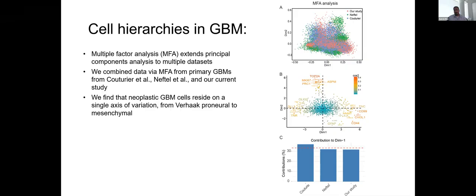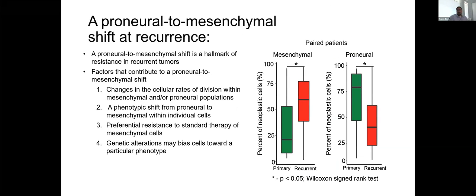Now, one of the great things about single cell sequencing is that we can make an effort to separate the tumor cells from the non-malignant glia, the immune cells, et cetera. So what we're looking at here are just the tumor cells. What we see is a single axis of variation between a so-called proneural phenotype, a cell type which is similar to an oligodendrocyte progenitor cell in terms of its gene expression program, and the mesenchymal phenotype, a phenotype that's not found in non-malignant brain, a phenotype that's associated with the hematopoietic system, and a phenotype that's associated in glioma with treatment resistance. In particular, we see a shift towards the mesenchymal phenotype at recurrence. The mesenchymal phenotype is a hallmark of resistance at recurrence.